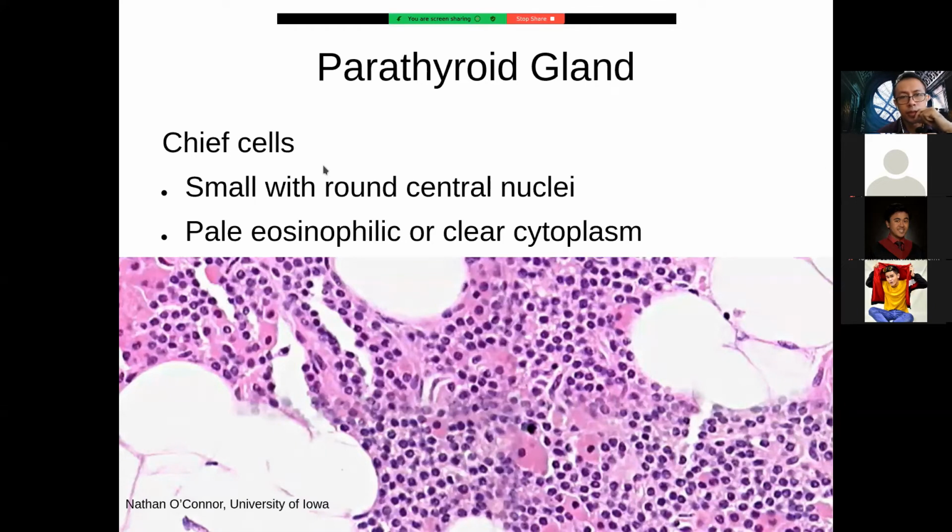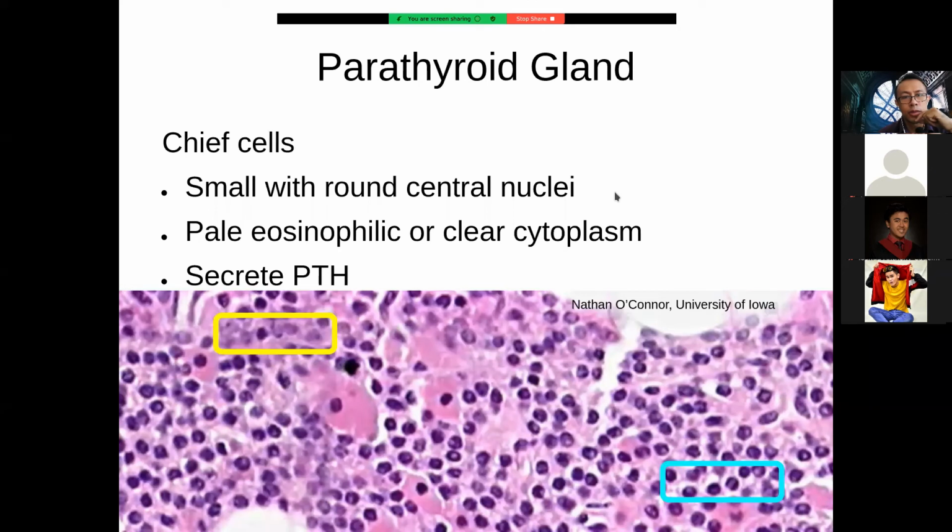Okay, so the description is a very generic description of a gland tissue under the microscope. Small, with round central nuclei. Pale eosinophilic, meaning it's pink to almost clear in certain specimens. Very much like the thyrotropes in the brain, in the pituitary gland, since their hormones are so potent that they should not be produced in excess, or else you'll have problems with your metabolism, this time with calcium. So it produces parathyroid hormone, of course, because it's in the parathyroid gland.